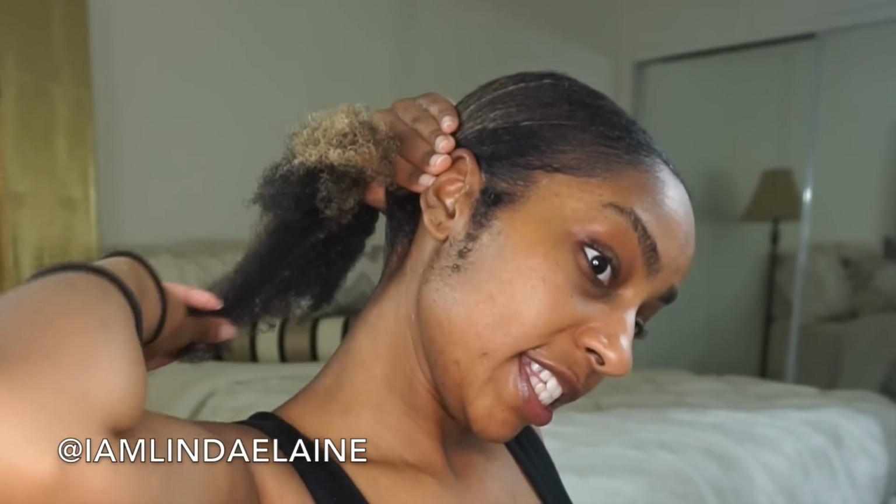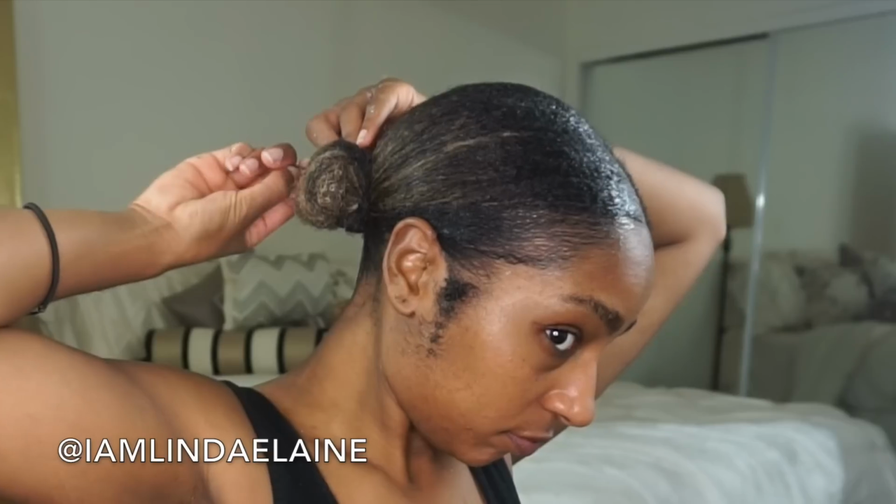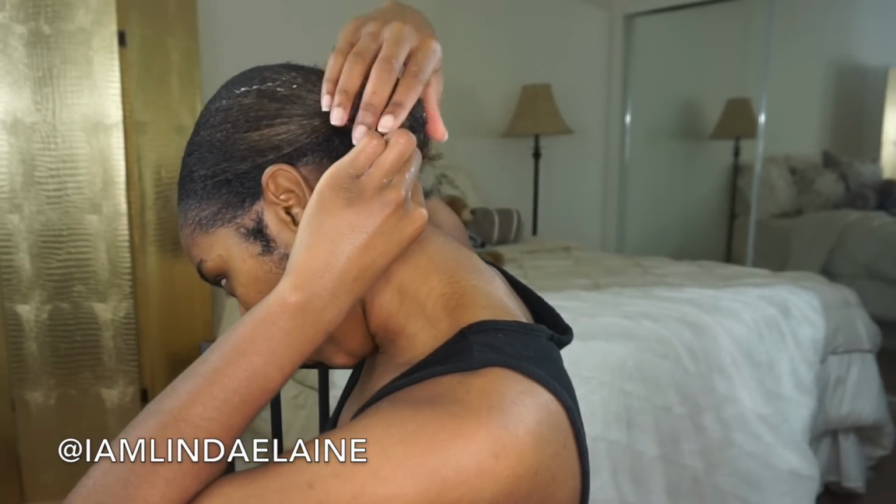Try to finger detangle it just slightly so that it's nice and fluffy, so that you can have a decent size bun. Wrap it like that. Take a bobby pin.